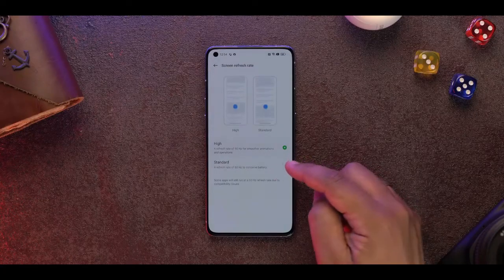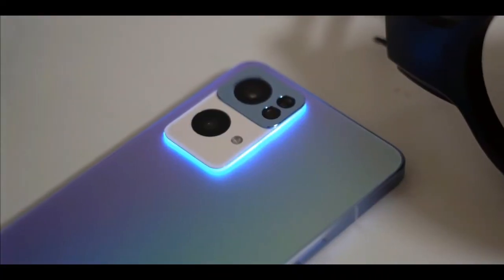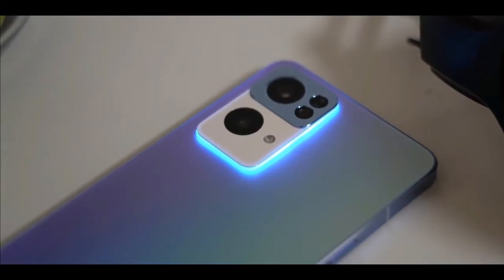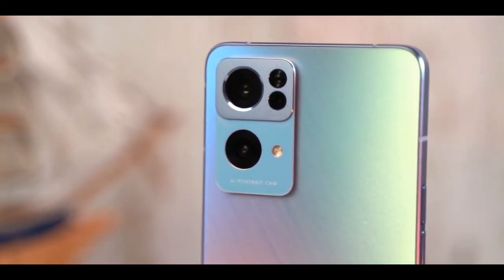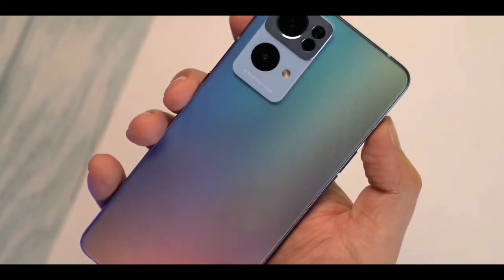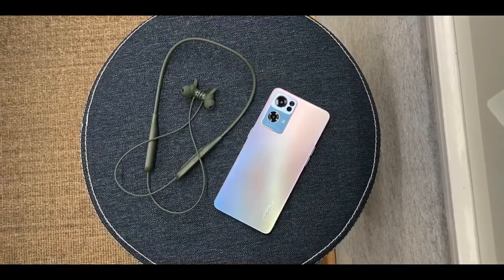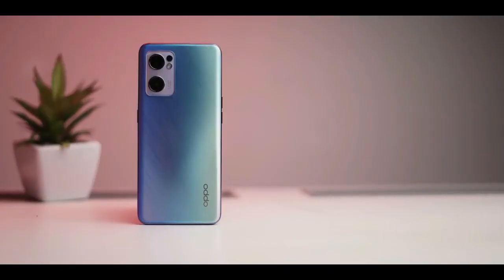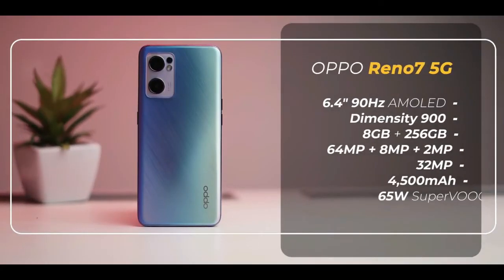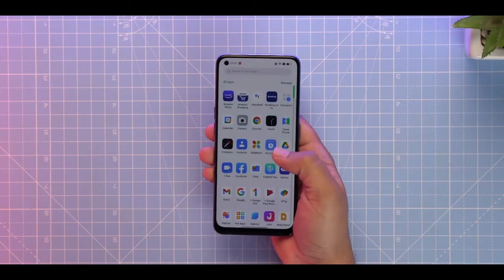Still, if fashionable looks and quirky camera features trump sheer performance for you, then you should be happy with the Reno 7 Pro. It's definitely better than the Reno 6 Pro, but do keep in mind that there are more packed offerings in the market.